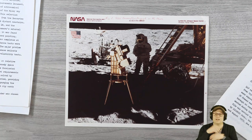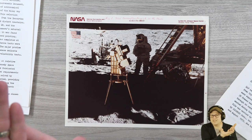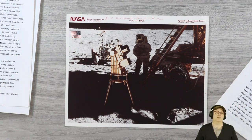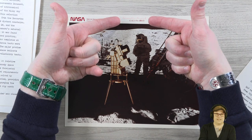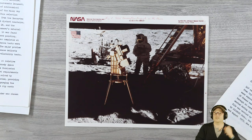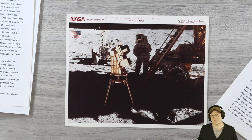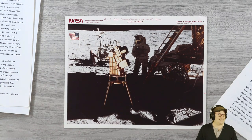AS16-114-18439, and there would be press kits with a set of images and associated pre-written captions, where NASA had their PR people writing descriptions of what was in the image. So you would refer to the number on the image and look to the mimeographed copy of the captions to find the appropriate caption. This was just included in this report. It doesn't have the associated captions with it, and I did a quick internet search of the image number when preparing promotional materials for this episode, and I did not find the standard caption for it.